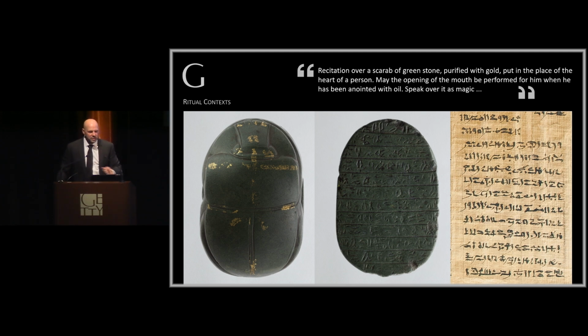So notice what it says. Recitation over a scarab of green stone, purified with gold, put in the place of the heart of a person. May the opening of the mouth be performed for him when he has been anointed with oil. Speak over it as magic. And notice somebody's done a nice job. They use a green stone and they embellished it with gold.